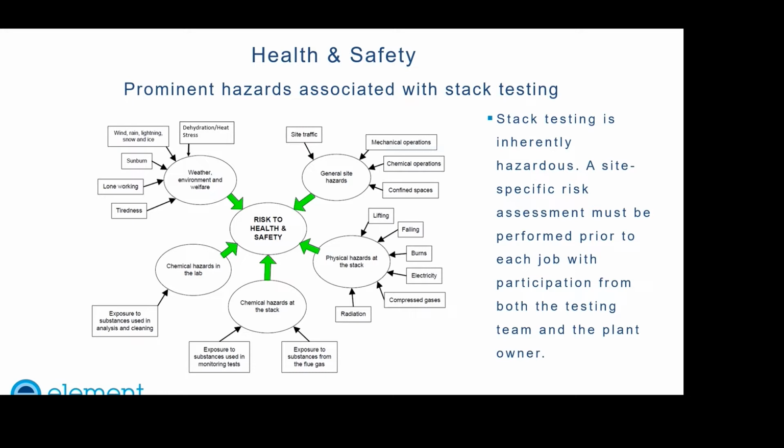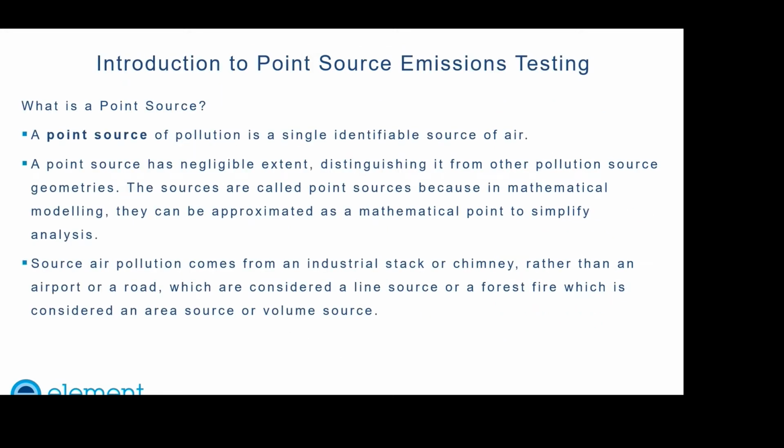So all of this has to be borne in mind prior to making any plans to launch a stack testing or RATA project. And as I said, prior to every project, we carry out a site-specific risk assessment that will be discussed between ourselves and the client, and all procedures put in place to ensure that both our personnel and your personnel are operating safely. So that's important, and we can move on to the actual point source emission.